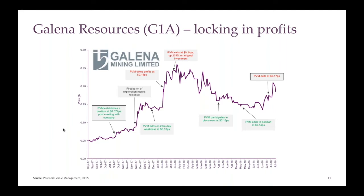Why did he lock in the profits? Well, these results were so good that he determined that they would need more capital to further grow the asset. They now re-rated to where the asset value of the plant and equipment was. So the value had played out. We're buying a stock below asset value with no upside factored in. We sold it when it was trading at asset value with some good news starting to come into the share price. We got another chance to trade the stock: in at 14, out at 17.